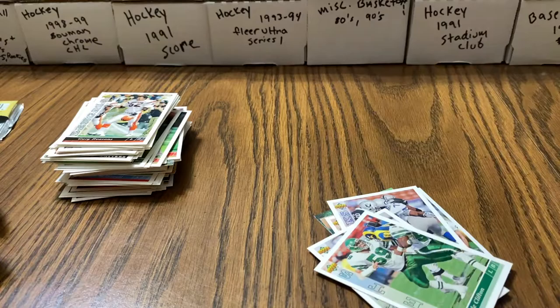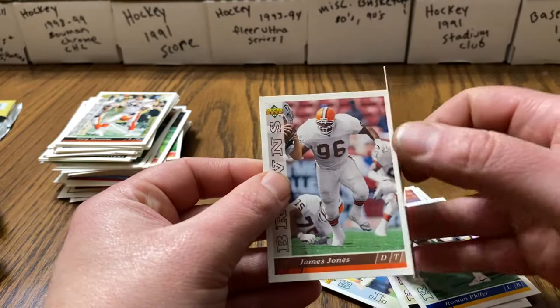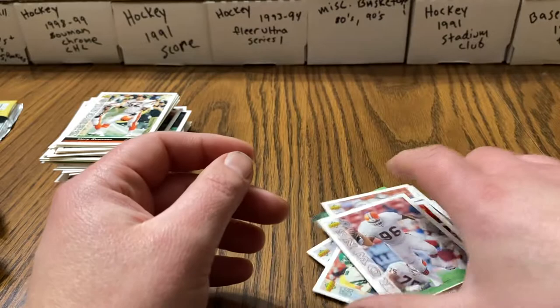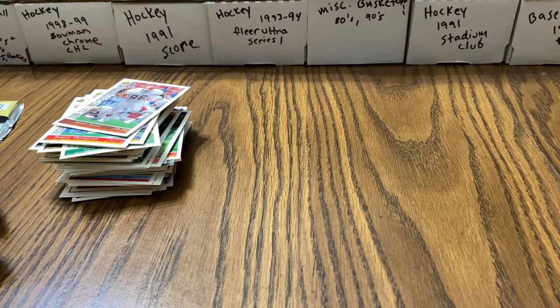Cool. Definitely a better box than the last one. Terry McDaniel. Roman Phifer. Benny Thompson. James Jones. And not really any paper loss on those guys. So, killer. Pulled another insert, and pulled a lot more on my PC, guys. I am stoked.